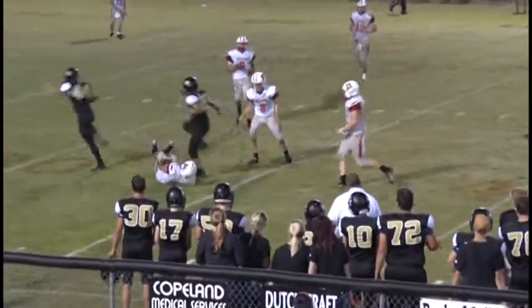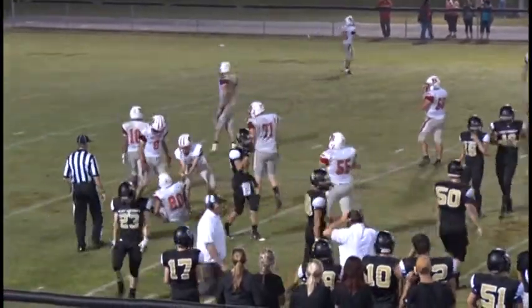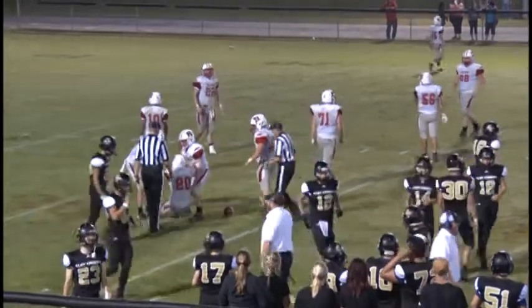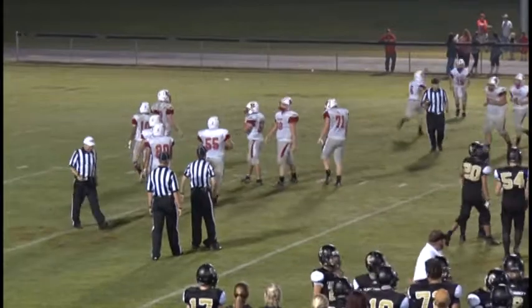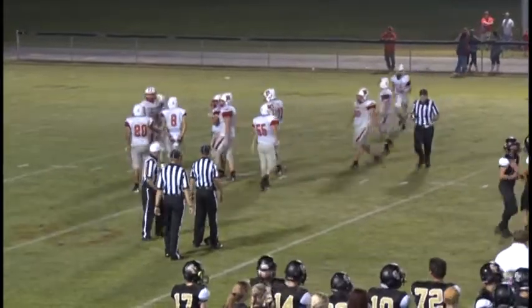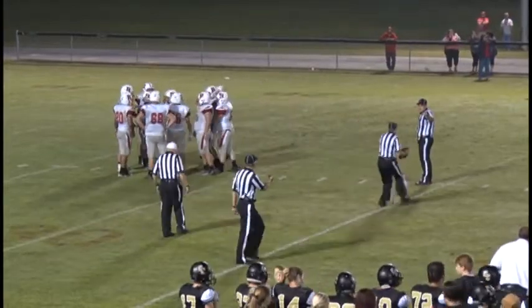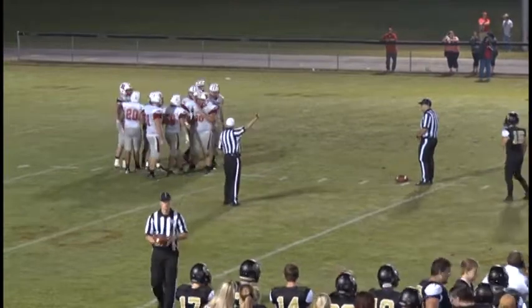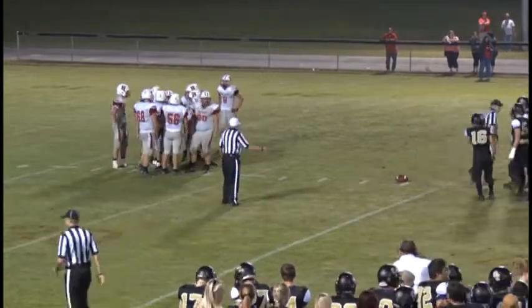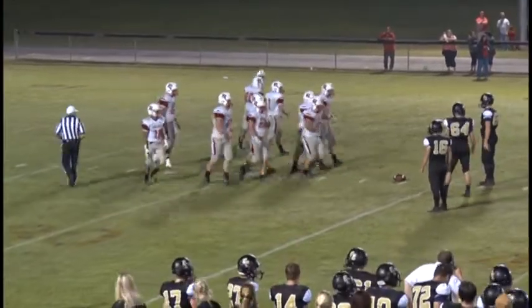There's the kick. It's going to be high and to the right side and fielded by Dalton Thompson, almost a fair catch situation. He got the ball and fielded it at the 34-yard line. So it's going to be 1st and 10 for the Red Bowling Springs Bulldogs on their opening drive at the 34-yard line. It was a nice catch there. Thompson caught the ball, went straight down to avoid taking a hit he didn't need to take. So 1st and 10 Bulldogs at the 34.